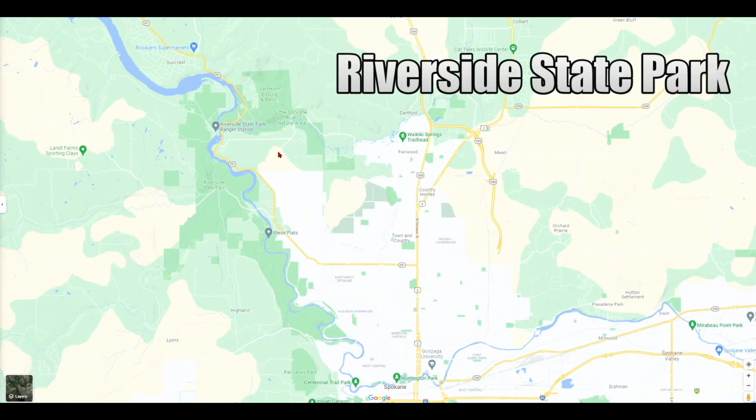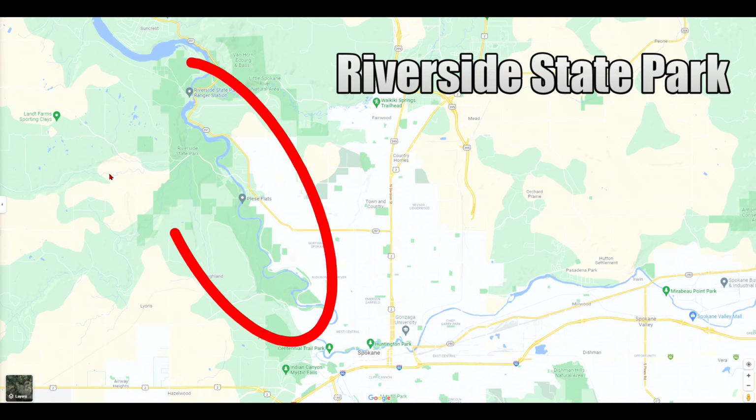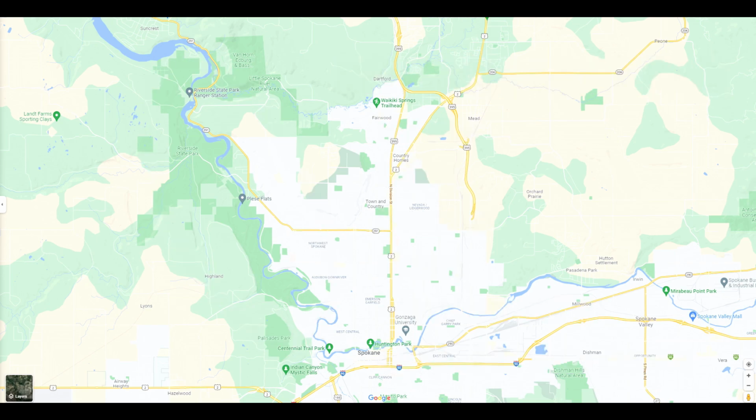It's 14,000 acres. So here's downtown Spokane, and all this bright green stuff up here is going to be Riverside State Park. And it's got, I think, 55 miles of trails, 1 mile of ADA accessible trails. You've got boating, fishing, whitewater kayaking. You've got 600 acres of off-road terrain. So let me show you guys some pictures of this.